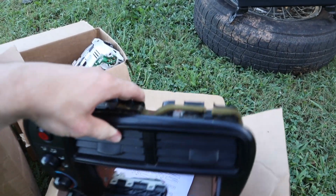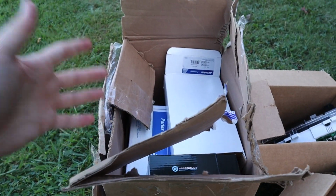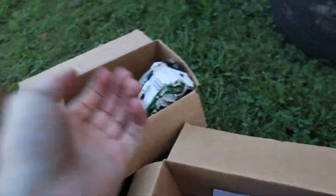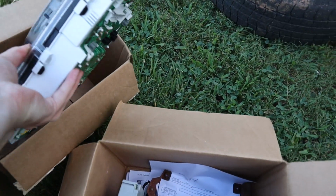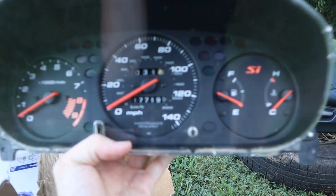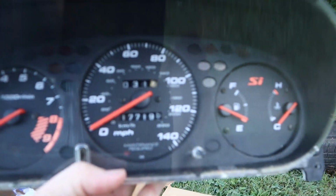Brand new bezel, complete set of brake pads and rotors, and a drum set of brakes for the rear. And this is one of the coolest parts. It came with an EM1 Si gauge cluster, which looks really mint.